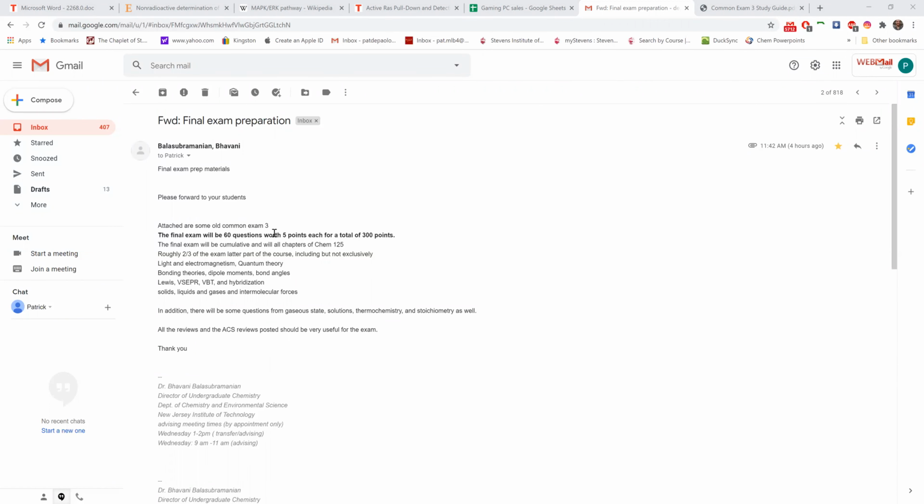And it'll be cumulative. It will cover all the chapters in 125 that we have in the class, which really includes chapters 1 through 12 and a little bit of 13 now. So I thought it was just going to be 1 through 11, but apparently it's up to 13. So she's made it differently, but you'll be prepared regardless. Also, roughly 2/3 of the exam will cover the latter part of the course, and obviously the beginning part of the course will be included as well.